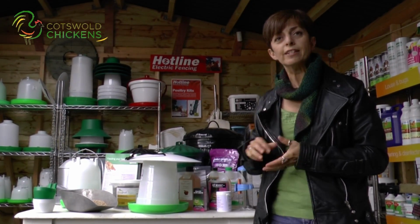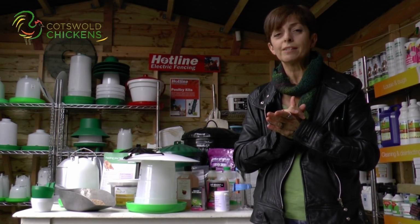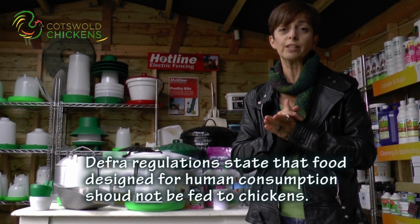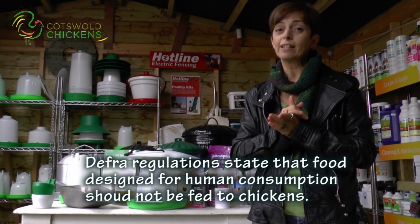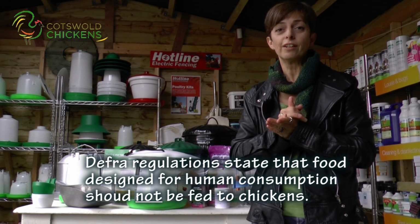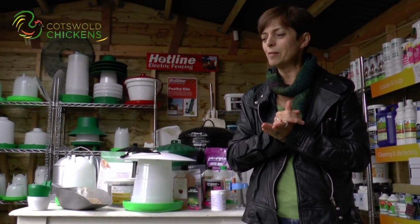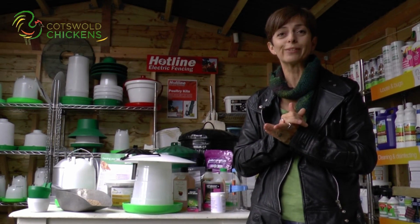Well, that's all about feeding and drinking for now. Keep your chickens really healthy, keep them fed, and please don't feed them any human products. DEFRA regulations are that we're not allowed to feed them any food that's designed for human consumption. So technically speaking, no scraps from the kitchen, and certainly no Big Macs, McDonald's, Marmite on toast, spaghetti and mashed potato, because it's not good for them. Anyway, keep them healthy. Thanks very much.